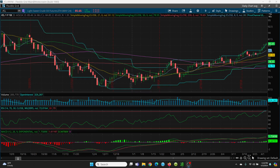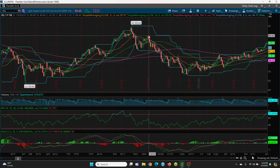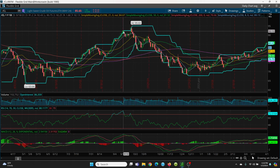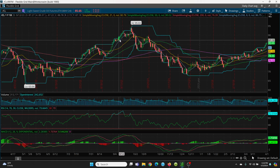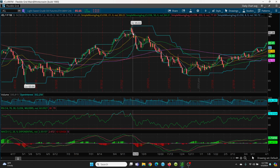Now again, if we look to the left on this chart, there's that candle right there at 89.85. Then we can follow the candles up, but we're looking for this candle here. This is that 92.43. Very, very key because this is where it ran up, came down, and then broke through. So now that becomes resistance at 92.43. And then we can just follow it up here.